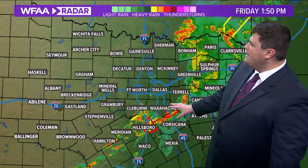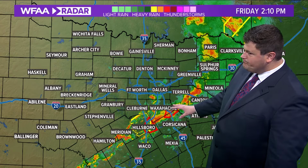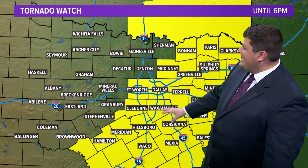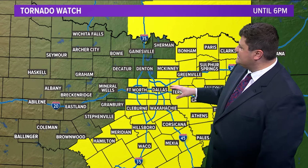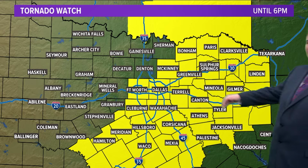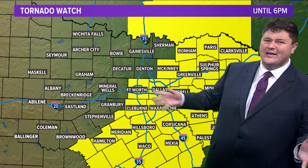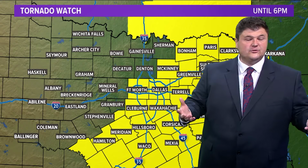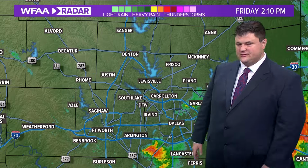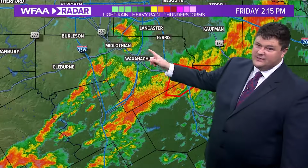If we could, Jason, put up the tornado watch. You'll see why. This is where the area of concern is at this time. There's the tornado watch that's in effect until 6 p.m. Technically, it includes Dallas County and Tarrant County. It also includes Collin County. But really, the area where we're seeing the thunderstorms train and the better parameters for tornadoes is a little bit farther to the south. In this type of environment, any thunderstorm that pops up could become severe very quickly, and unfortunately, it does have the potential to produce a tornado. So we're going to watch this one carefully.